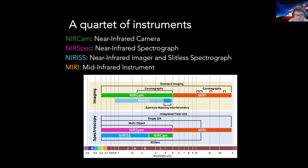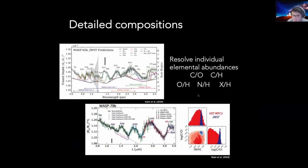And last up is MIRI, which is the mid-infrared instrument. It extends from about 5 microns all the way out to 30 microns. It has both imaging in broadband filters with coronagraph capabilities and also low and medium resolution spectroscopy. So together, this is a veritable arsenal of instruments that can be used to study all aspects of exoplanet atmospheres. Right, so in the time remaining, I want to go through some of the exciting science that can be unleashed with JWST.